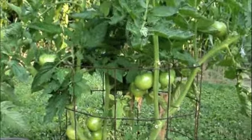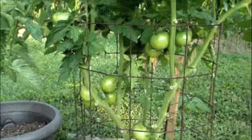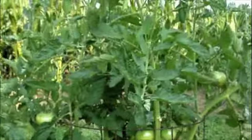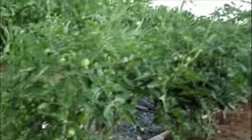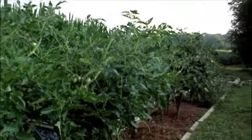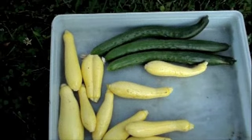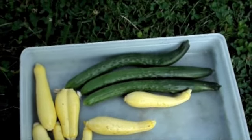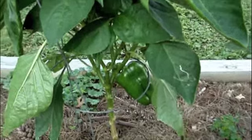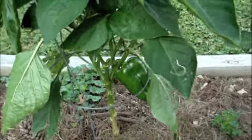Sunday morning, July 20th, 2008. I'm out in the garden inspecting my plants. There's lots of tomatoes on this one plant here. And I have 6 of them in this row, 6 plants. But we're waiting for a red tomato. Down here in the basket are the squash and Japanese cucumbers I picked this morning. They look nice. Here's a nice green pepper, but I don't want to pick it. I want to wait for it to get red.